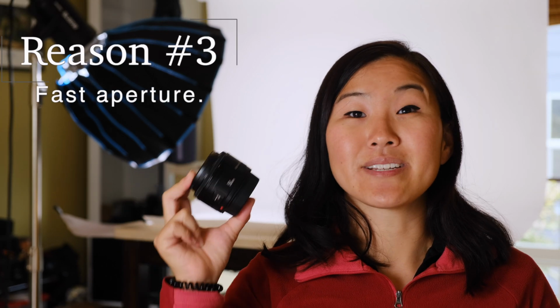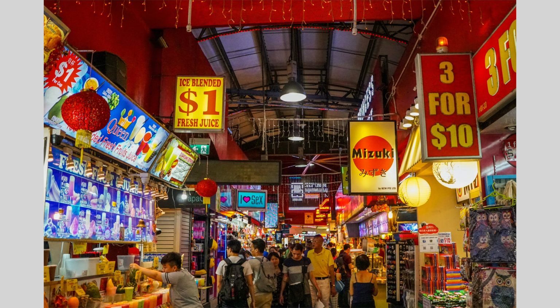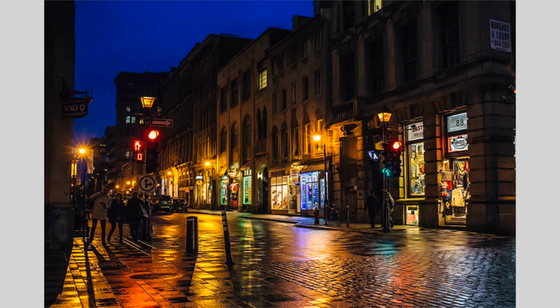The next reason why the 50mm lens is so great is that it has a really fast maximum aperture, so it lets a lot of light into your camera's sensor. The most standard 50mm aperture is f1.8, but it can get as fast as f1.4 or even f1.2. But the faster the aperture, the bigger and heavier and more expensive that lens gets. So for most of us, we can do just fine with f1.8. If you have a fast aperture lens, that allows you to shoot in lower lighting conditions without flash, and also shoot at lower ISOs so that your images have less noise or less grain.